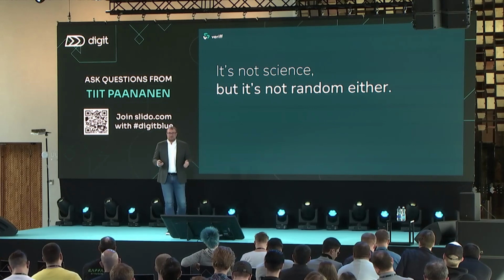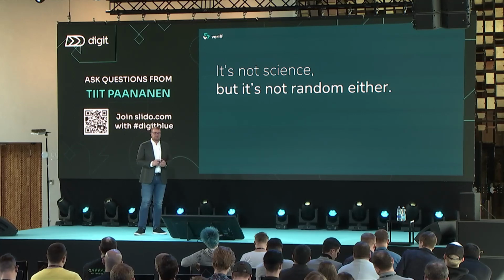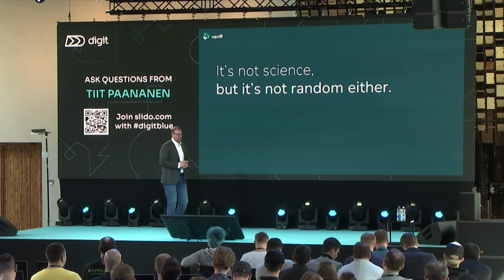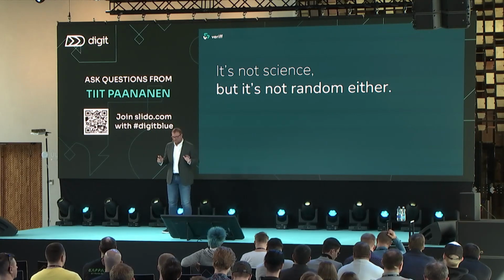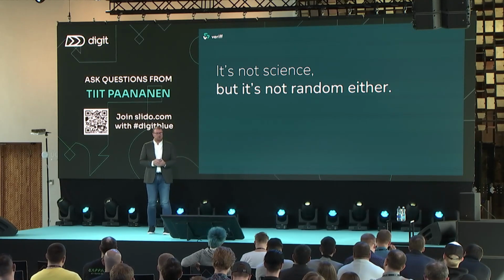So, like I said, at Veriff our stack has really changed from a few monolith services into a lot of microservices talking to various different layers of each other. And all those teams actually own those services.